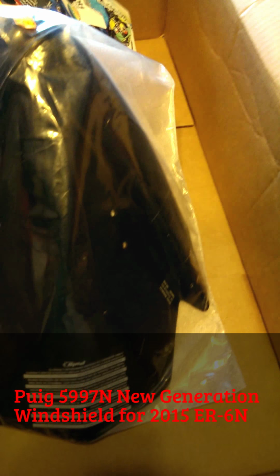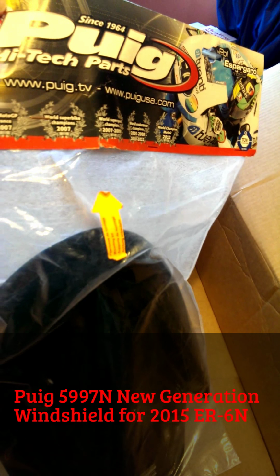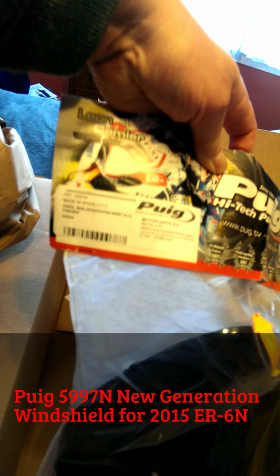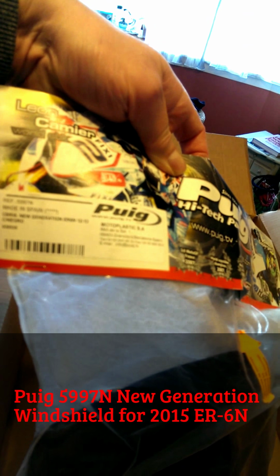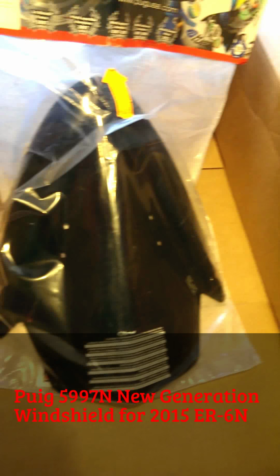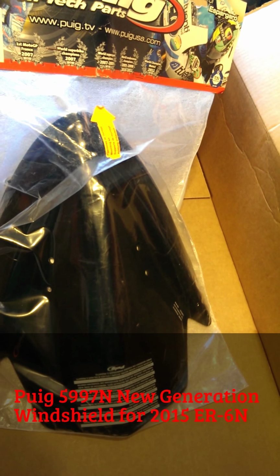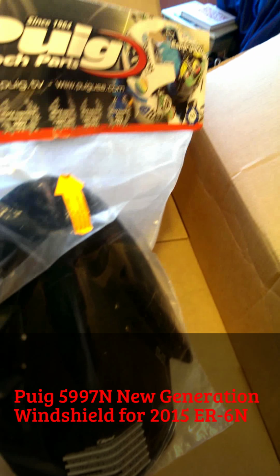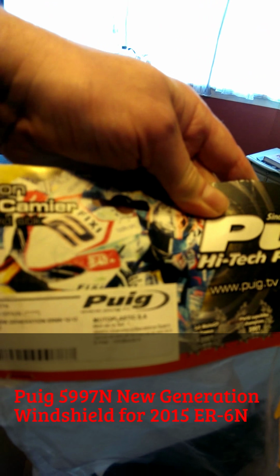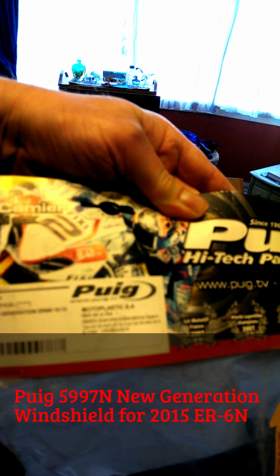Now this particular screen is black colour. You can get them in dark smoke, light smoke, clear or black. This was the only one available on Amazon at the time, apart from a clear smoke. I didn't want to get that. I thought the black would suit the look of the bike, which is a Kawasaki green, metallic green colour, and black better. So you can see here, made in Spain, new generation ER-6N 1213.